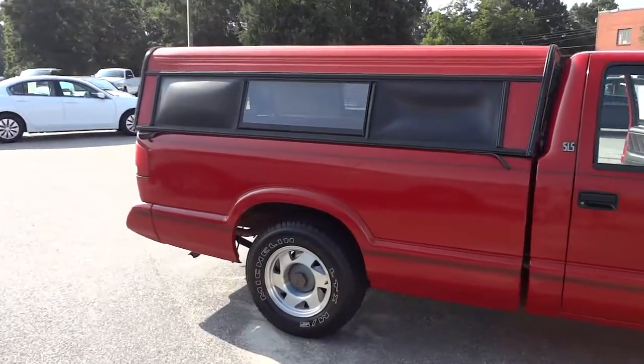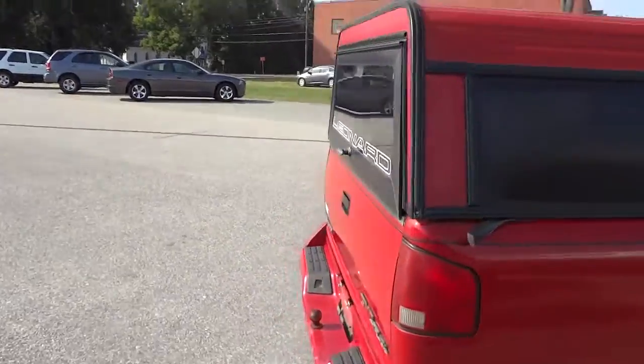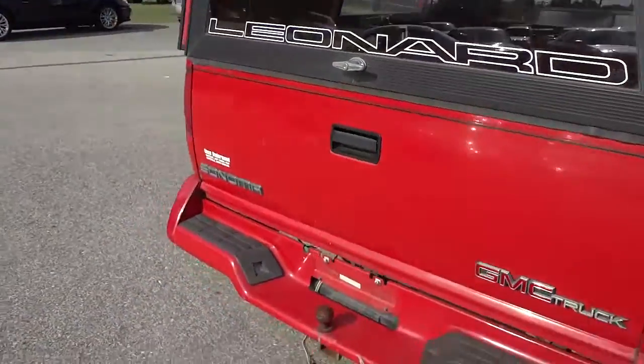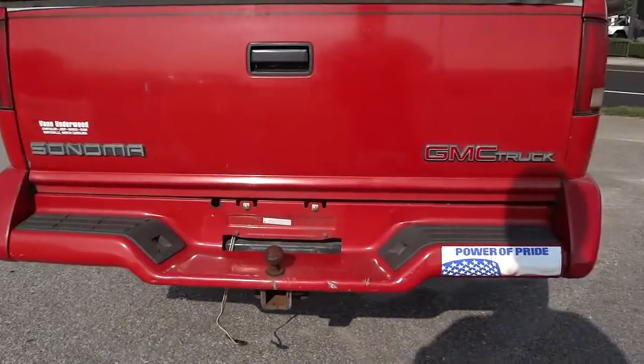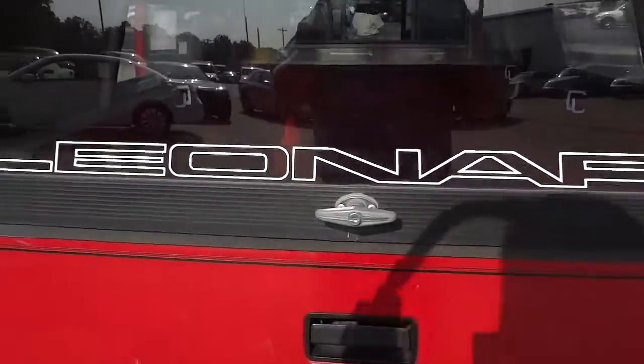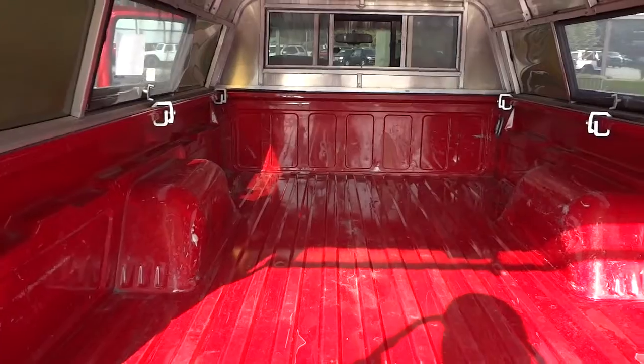And let's see here. It's got a cap there on the back. Got a trailer hitch. Open this up, see what it looks like here on the back.